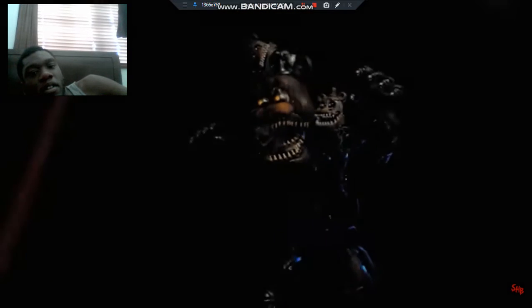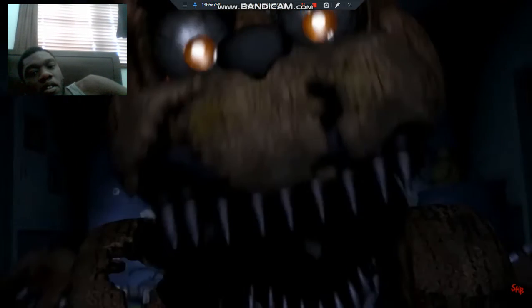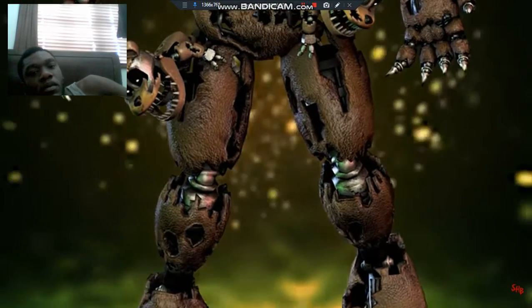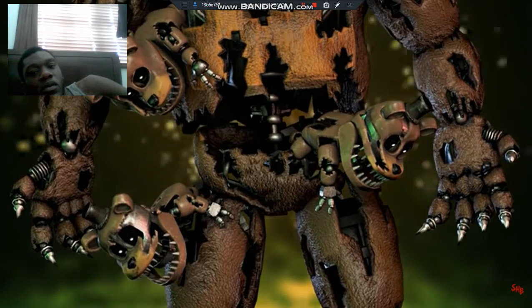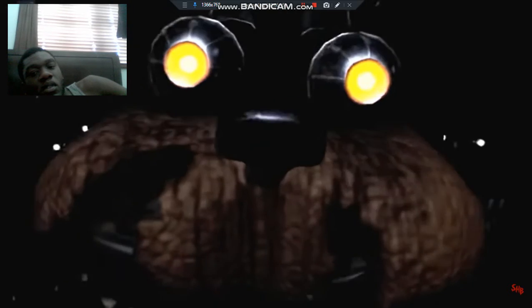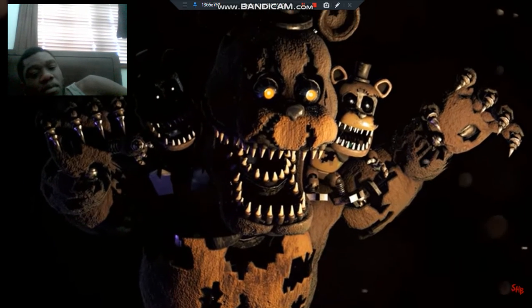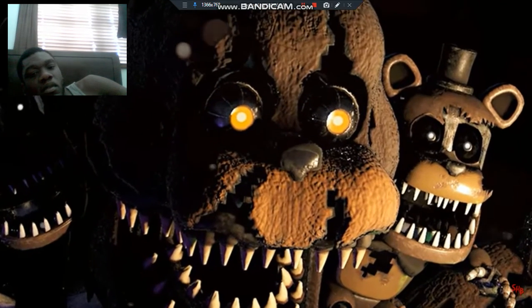Nightmare Freddy. One of the scariest looking versions of Freddy is his nightmare version from Five Nights at Freddy's 4. Here, Freddy's body is mangled and shredded, and parts of his endoskeleton can be seen beneath the damage. Tiny Fredbears poke out of these holes and snap manically at their victims. Nightmare Freddy's hands are clawed and his teeth sharp and pointy. His eyes glow orange and pierce our soul.